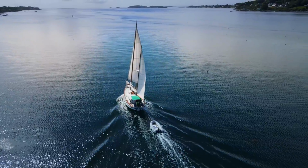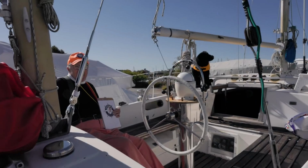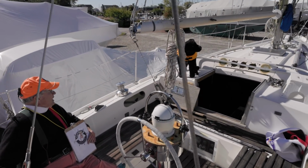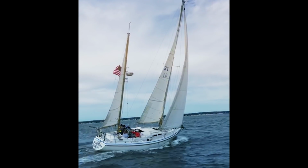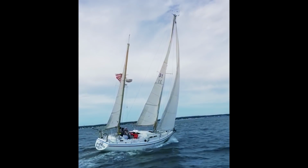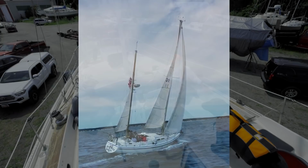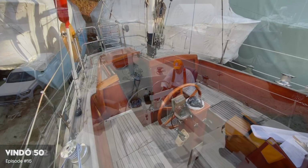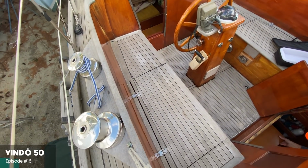Randy, come on up. All right, thanks. We have a beautiful day here in Westbrook, Connecticut, and sitting on this boat, I wouldn't mind having it in the water right now. This is a center cockpit boat, and it reminds me a little bit of what other boat we've seen. What does this remind you of? Kind of feels to me like the Whitby, but I don't know. How about the Vindo? We have another cabin back here. Yeah, about the same size, sure.